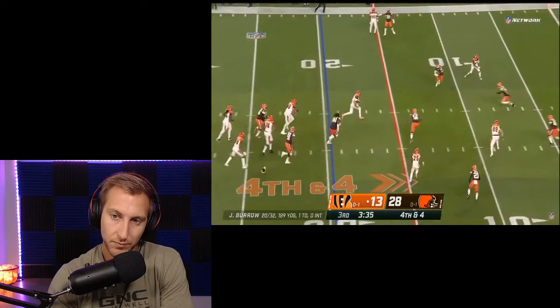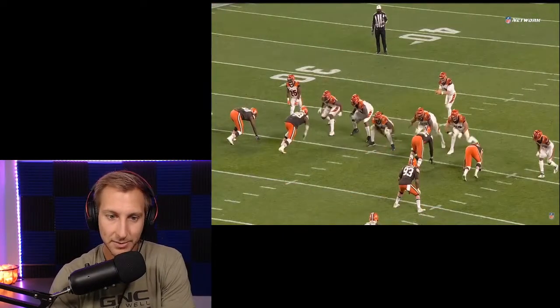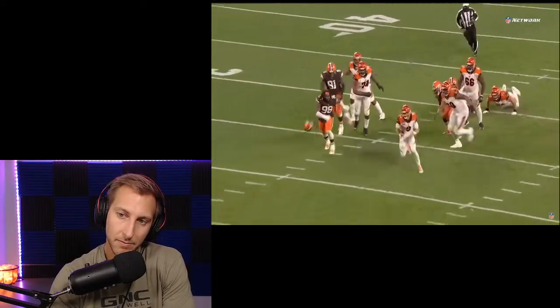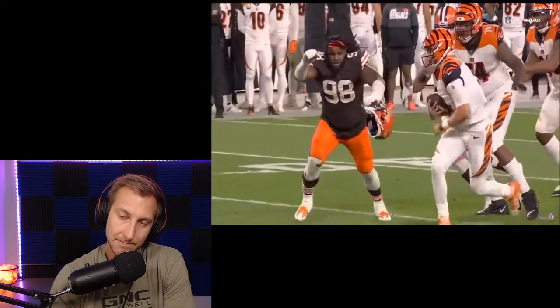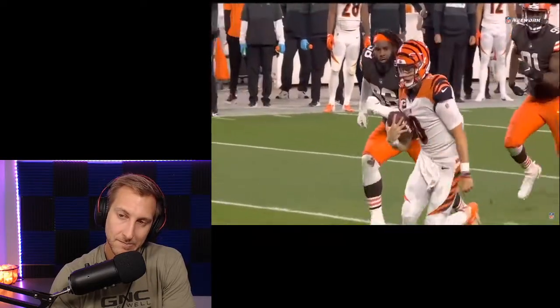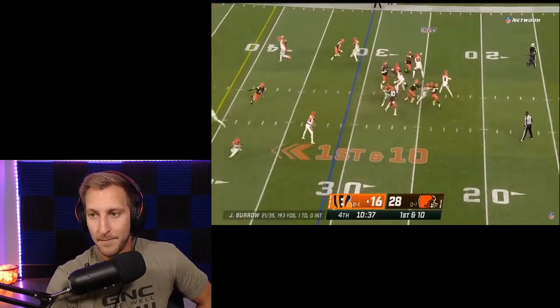Burrow slides up again. He'll take it and get it. Extending plays. Right up there up front. There goes the helmet. But unlike on Sunday when they called the quarterback draw, this was just Burrow recognizing that there was no one in the middle of the field, and it opened up in front of him with that pass rush.